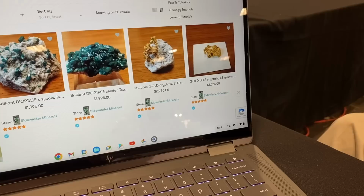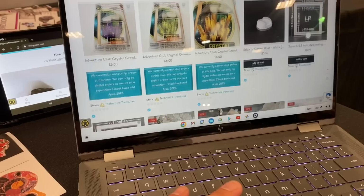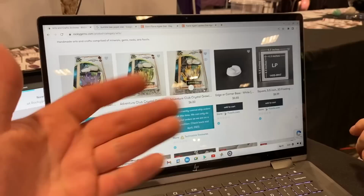Awesome. This is going to be huge. I'm definitely going to get on it for sure. I'd love to see some of your video tutorials. Yeah, all the stuff I make in Taos. Oh, these are your beauties, huh? Yeah, those. It's in the arts and crafts section, so it's a little different because it's a craft of growing the crystal. Right, it's mainly for kids.